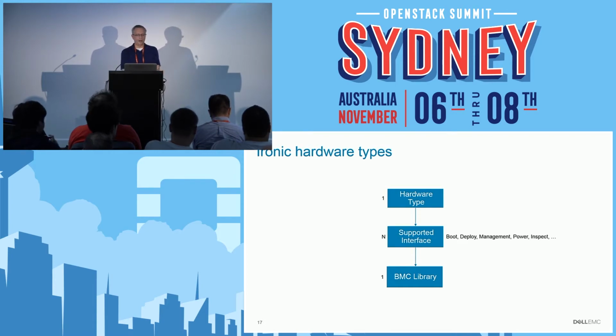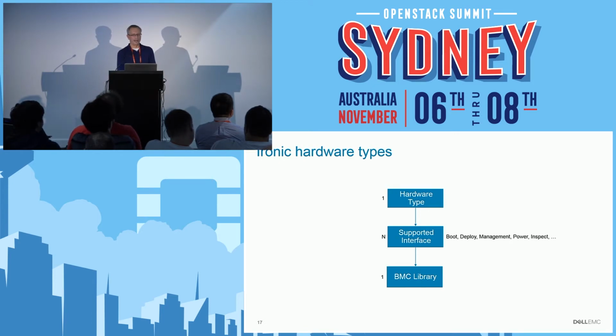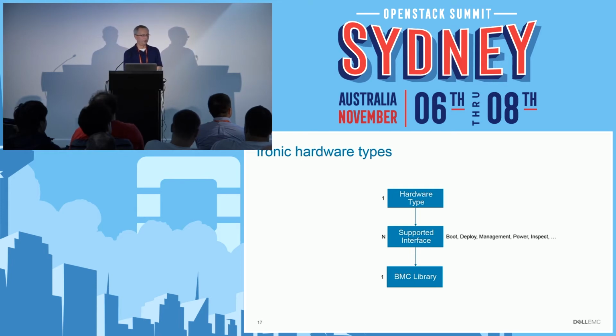So this is a diagram that illustrates the relationship between a single hardware type and its supported interfaces, as well as perhaps a BMC-specific library, such as what we have for our iDRAC. The relationship is that you'll have one hardware type, and then for every one of the interface categories that I've listed there to the side, boot, deploy, management, power, inspect, there can be a list of supported interfaces. And those supported interfaces, in turn, can all utilize the services of that BMC library.